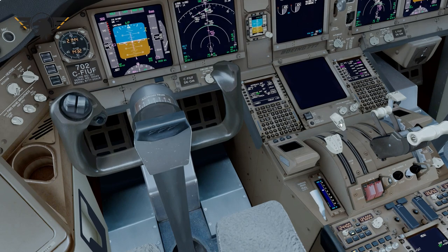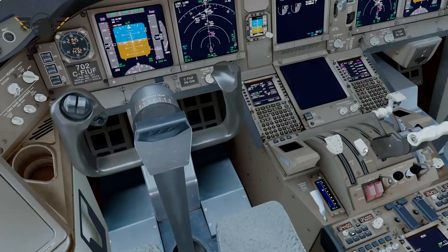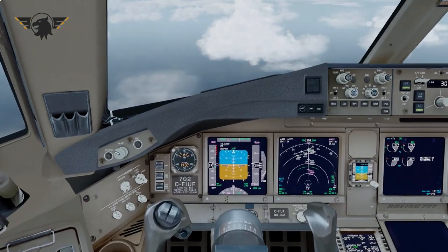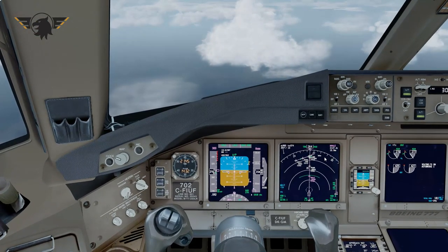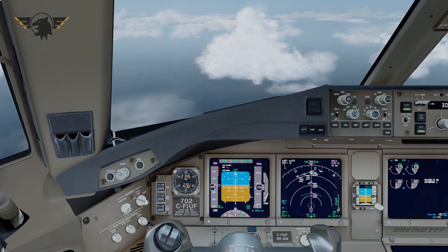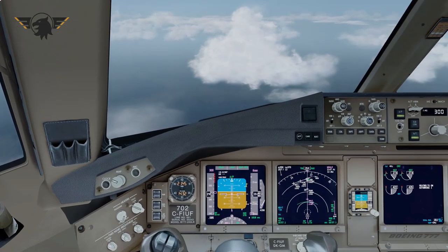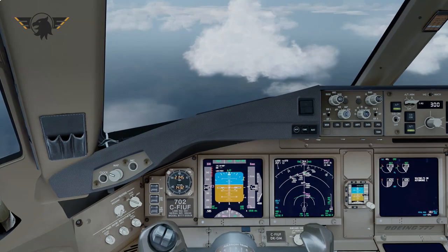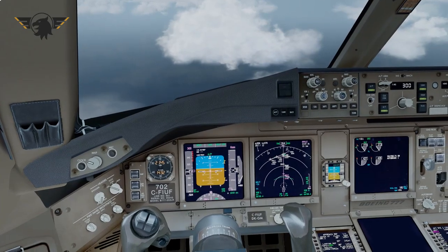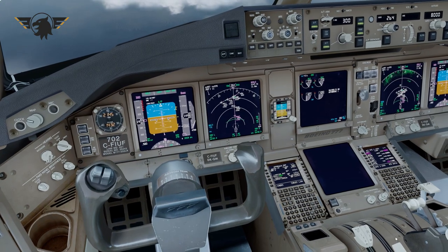Get a bit more speed brake out. Actually, quite a lot of speed brake. Need to really kill this rate or increase this rate of descent. There we go, that's more like it. 4,000 feet to go until we're back on profile. There we go, it's coming down better now. Then as we come back towards the profile, we'll start to reduce it a little bit.